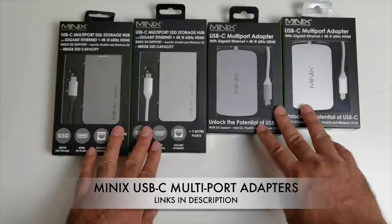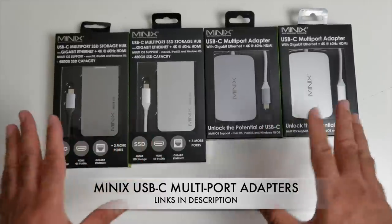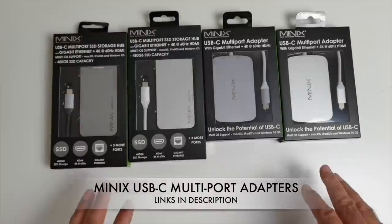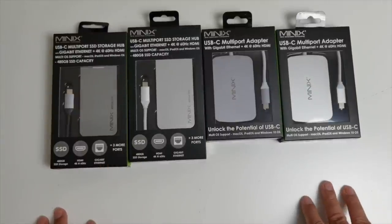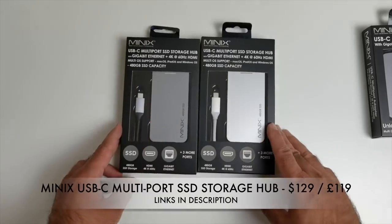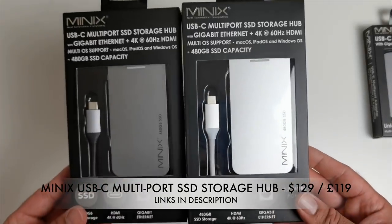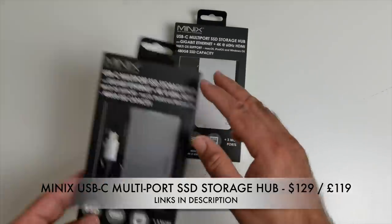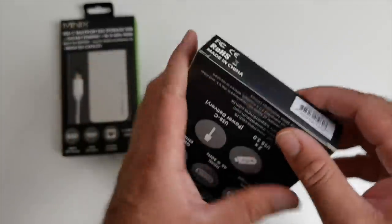Now these are multi-port adapters by Minix. I've got two types here, one with an internal storage and one without. And I've got both colors here, the space gray and silver. So first of all, let's check out the multi-port adapters with the internal storage. So you get a 480GB M.2 SSD storage built in.